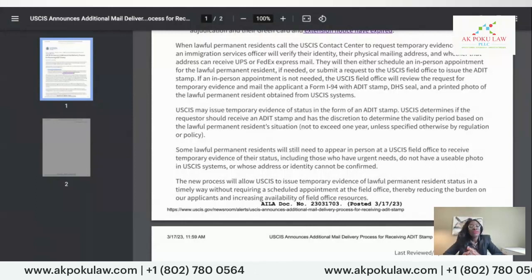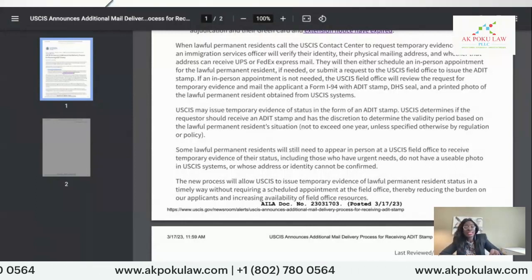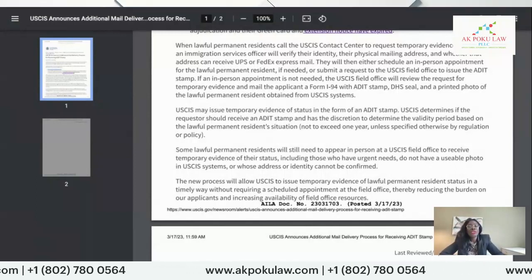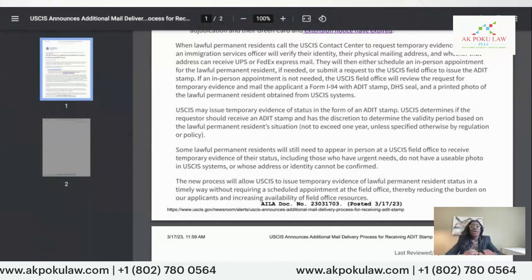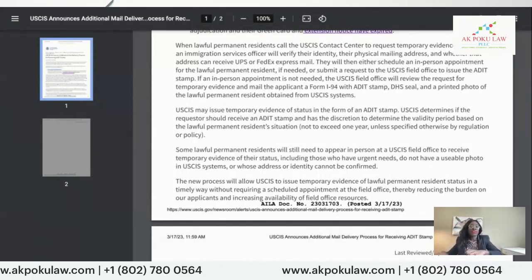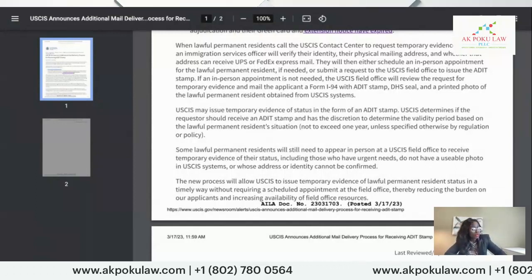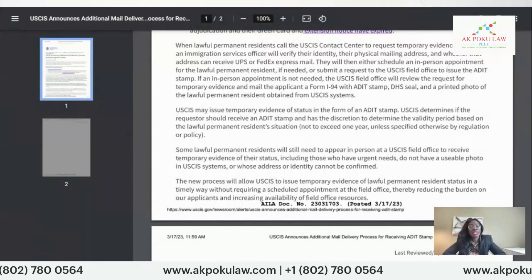Alternatively, if they're not able to verify your information, then they will say go in person. So they will schedule an in-person appointment for you, the green card holder, to visit the USCIS field office for your added stamp. Now, if an in-person appointment is not needed, the USCIS field office will review the request. The contact center would have forwarded this information to the field office, and the field office will review the request forwarded by the USCIS contact center.